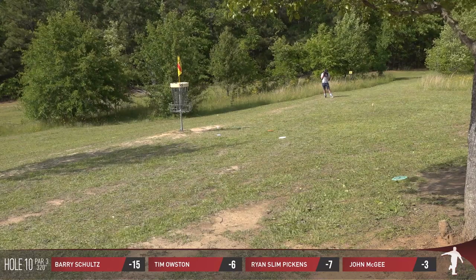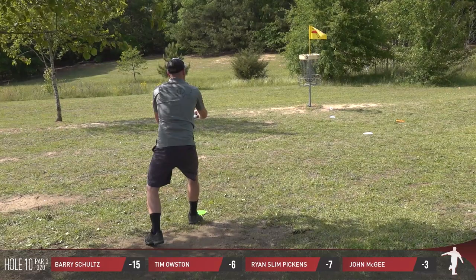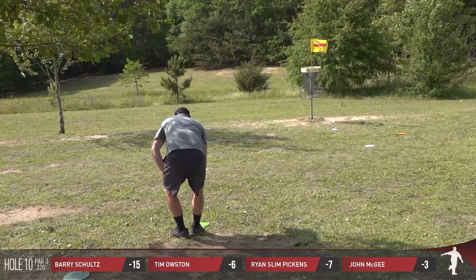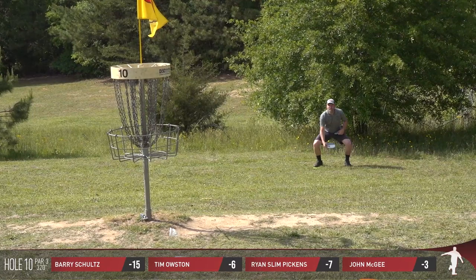Feels like Tim has been just about everywhere on the basket. He's had a few of them that have been good solid chain. Not enough that I think they should have fallen in, so to speak, but certainly hitting some good chain and just a bit off of center. And that's a little bit heartbreaking, or a lot, if you are John. Just got up and rolled away. Now he's got some work to do to try and save the par.